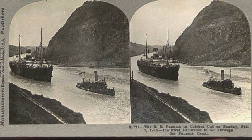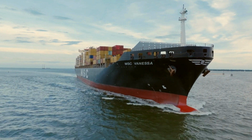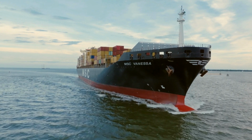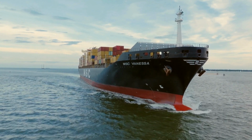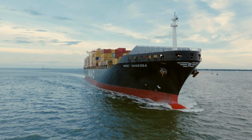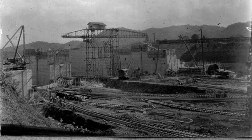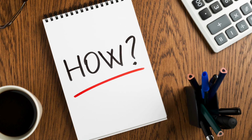The Panama Canal was completed in 1914, and it quickly became the most strategic shortcut for ships traveling between the Atlantic and Pacific Oceans. So when shipping companies realized they could save weeks of travel time and thousands in fuel costs by using the canal, they started designing ships to fit the locks exactly. That's how the Panamax class was born, not from a shipyard, but from the dimensions of concrete and steel dug into the Isthmus of Panama over 100 years ago. So how does this all work?